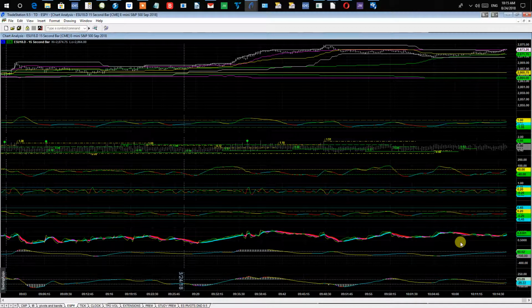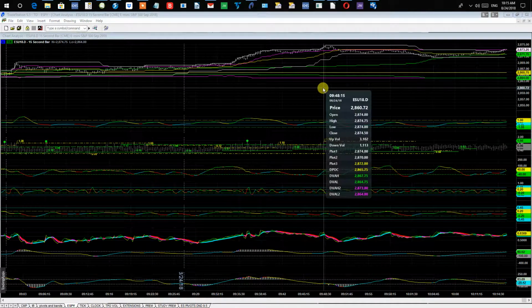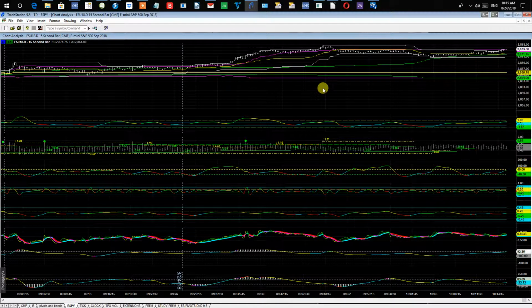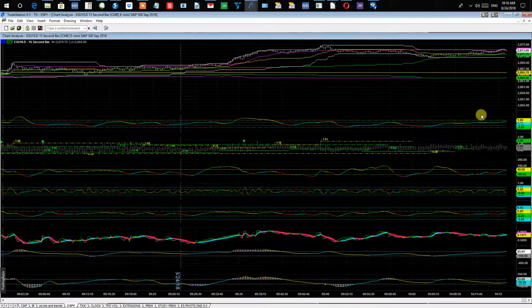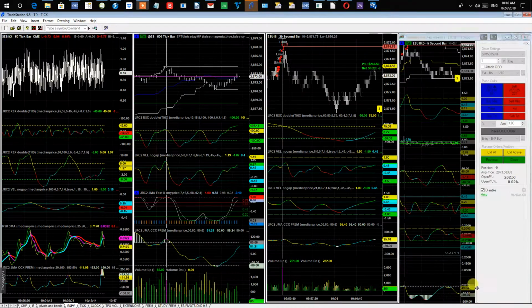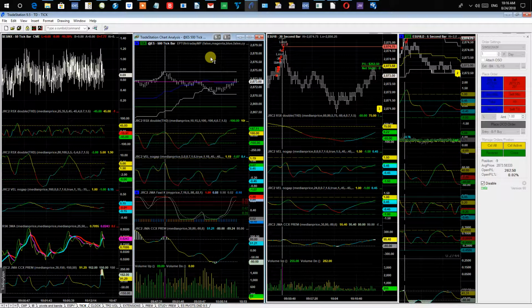Real tough to say, but we could go all the way back up and test 74.75. All right, we're getting some divergence. Now that sell signal here is referring to the situation right here. Pardon me, right here.